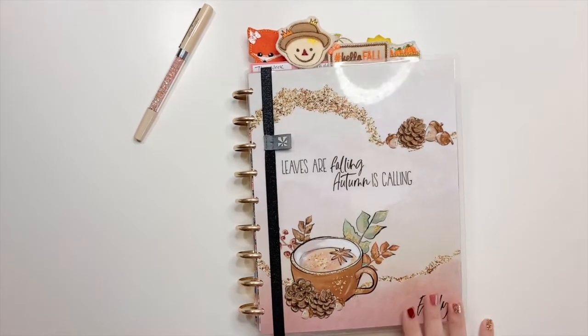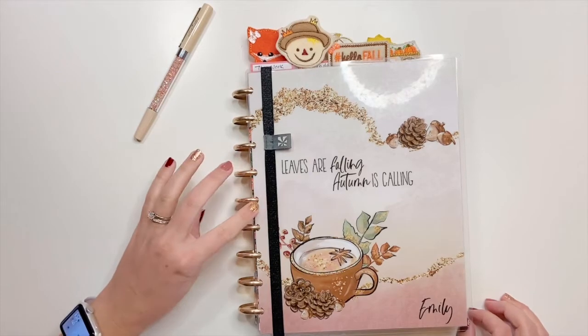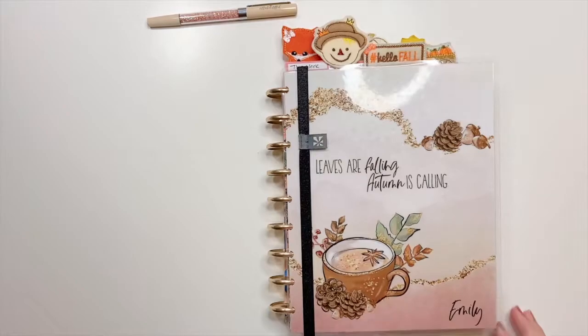Sorry if that's a little out of frame. Getting back in the swing of things, but yeah, I wish fall was here. It's just taking a little while, but I mean, it's October now, so I am embracing fall, whether Texas likes it or not. So anyway, we'll get started.